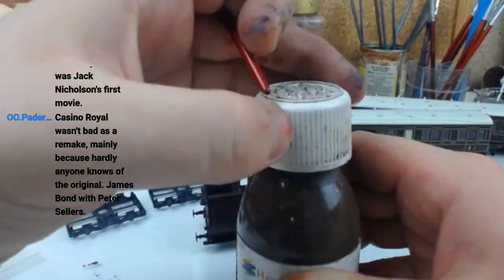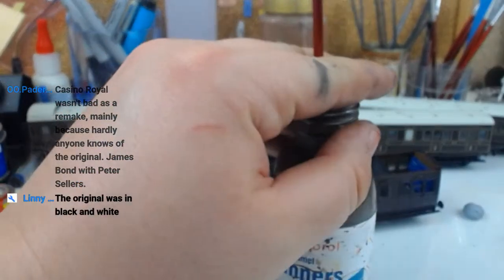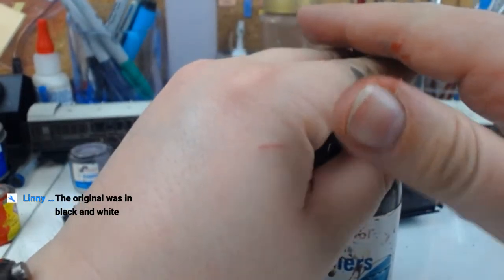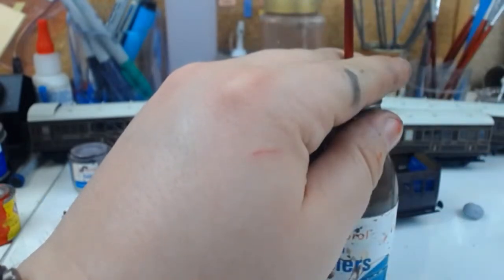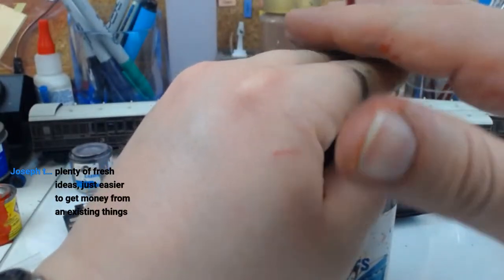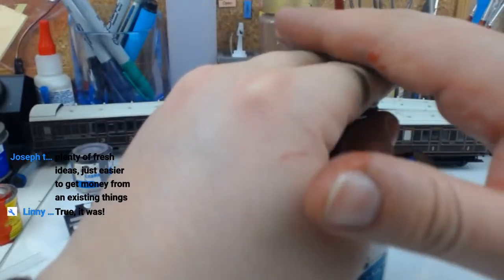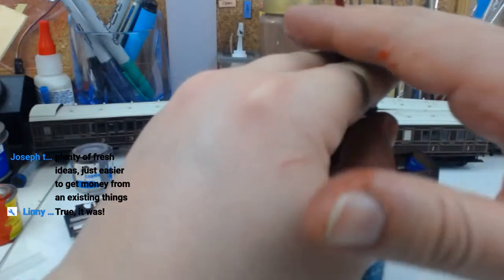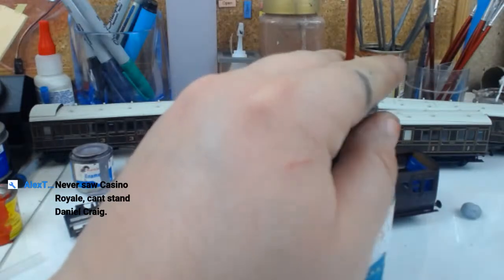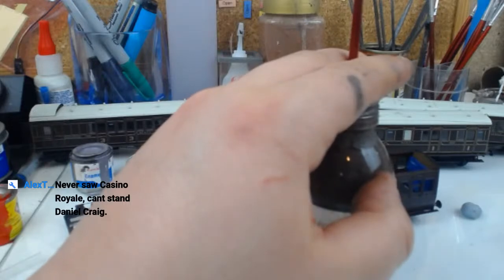Casino Royale wasn't bad as a remake, mainly because hardly anyone knows the original James Bond with Peter Sellers. Does Casino Royale count as a remake? That is my question. Because, of course, the original wasn't an official Bond, wasn't part of the official series. Whereas the new one was the start of a reboot, which, if you look at it from that point of view, as it was a reboot of the James Bond series, it's definitely not better.